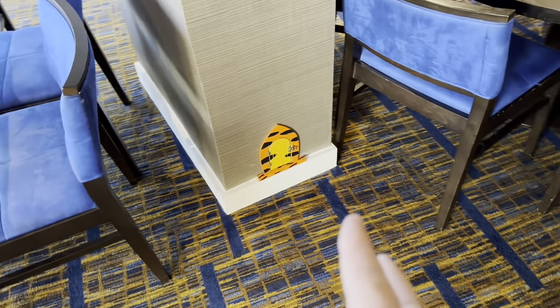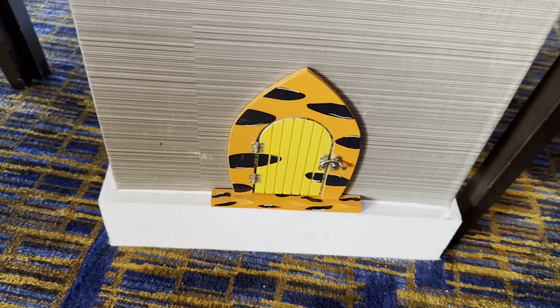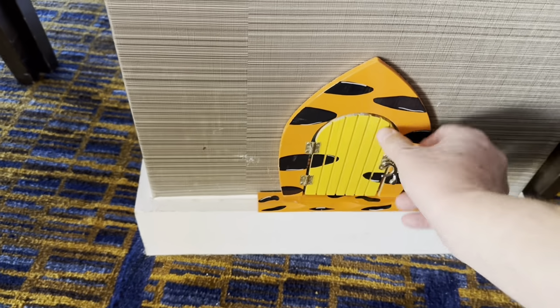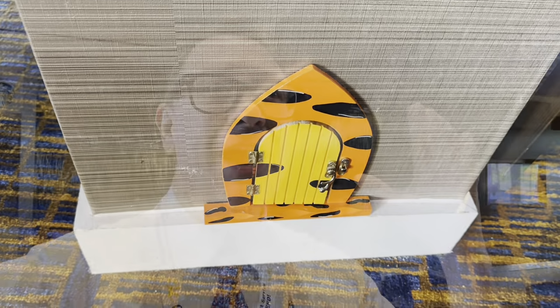You go up to the front desk, and they have like a scavenger hunt. And they're gonna tell you to go find these doors. And all three hotels have these hidden doors, okay? And you open it, and look, there is a G, because we're looking for letters to spell Tigger. And so it's just fun for children. They get to go find these little hidden doors and have some fun. A little scavenger hunt.